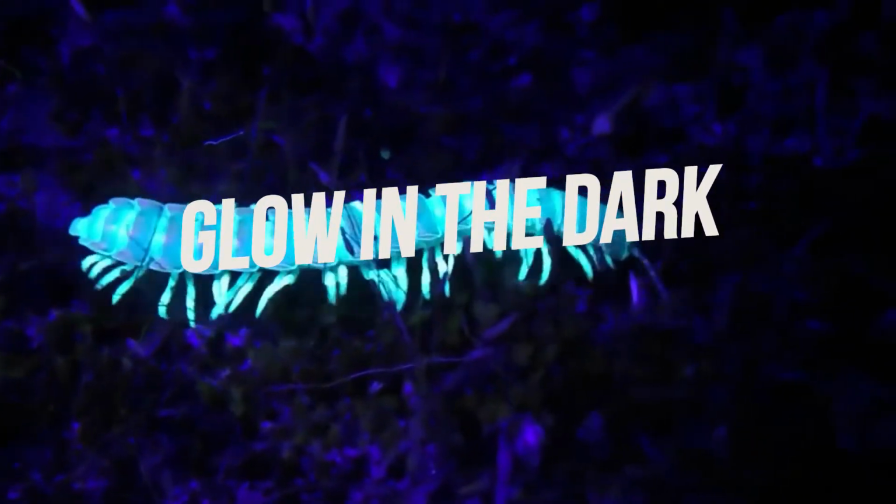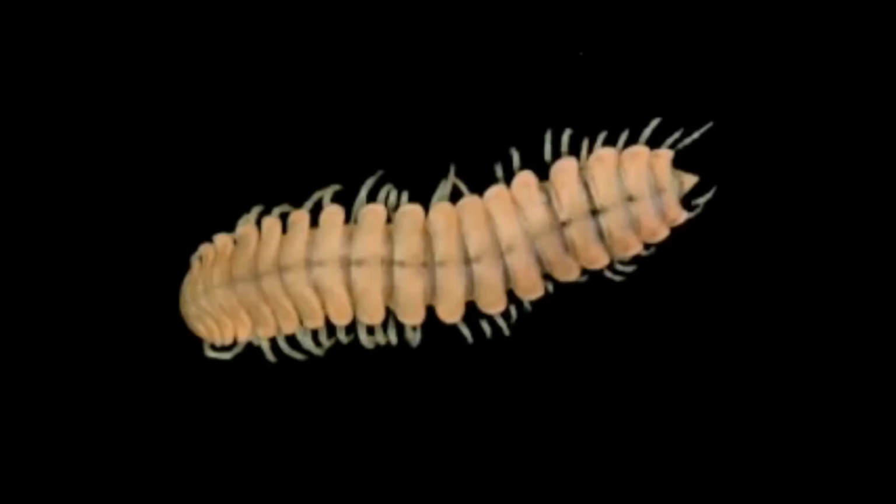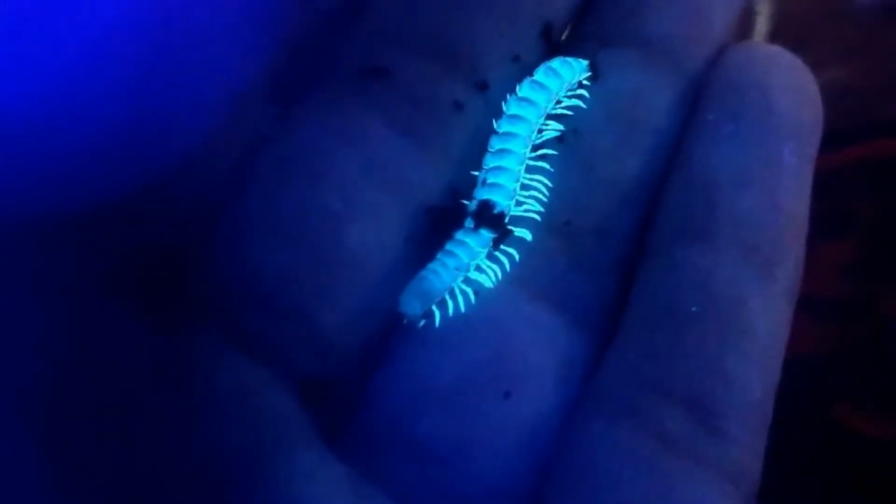Number 2. Glow in the dark. Some land animals have vivid colors and patterns as a defense mechanism to warn off predators. However, nocturnal animals spend their lives deep in the oceans where there is little to no light, hence the colors and patterns are not visible.